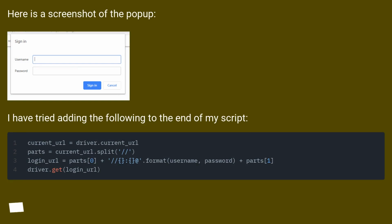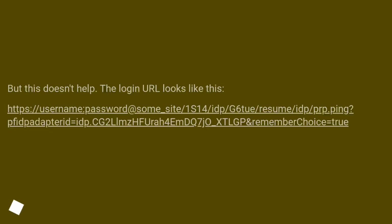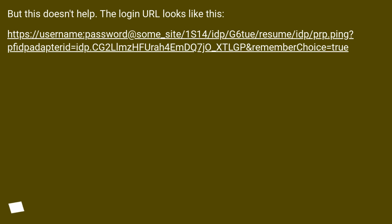Here's a screenshot of the pop-up. I have tried adding the following to the end of my script. But this doesn't help. The login URL looks like this.